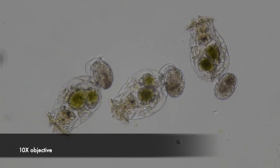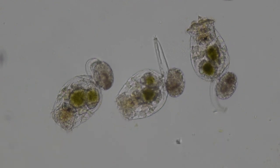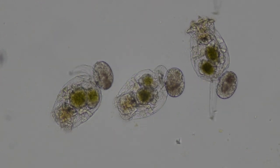Here are three adults pinned under a cover slip. You can see that they can pull both the anterior corona and the posterior foot into the lorica.